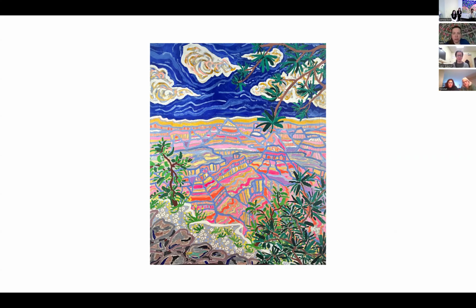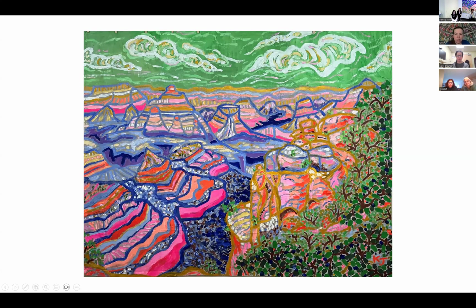So this was more of a straightforward interpretation. Started getting a little more fanciful of how to break up the different stone areas with bright color patches, which is an idea. These paintings probably came first when I came home, painting the Grand Canyon, these two, and how I could approach that.